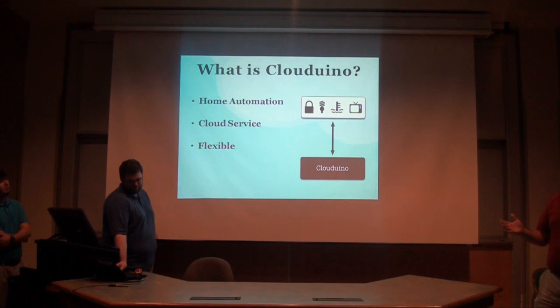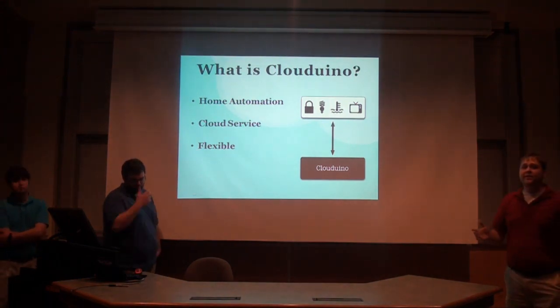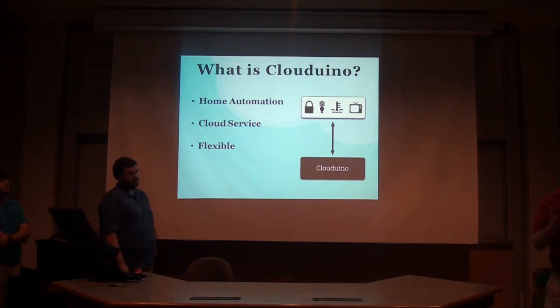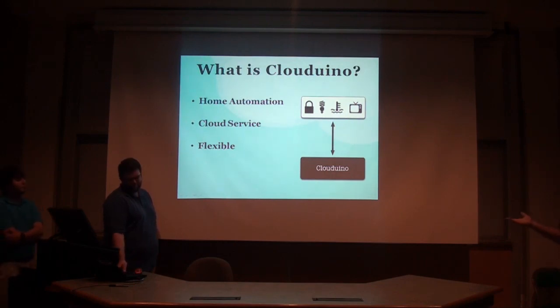Another thing we wanted to do was to be able to control something that maybe you just wouldn't even think of. There maybe wouldn't even be a reason to control this, but we want to be able to control it. So we're going to discuss some custom-made hardware and how we went about doing that.